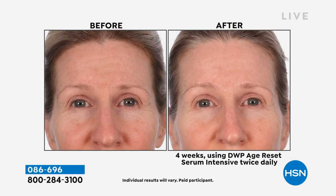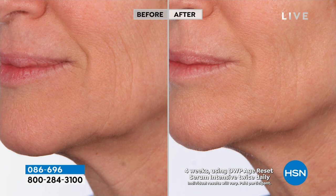I believe so strongly in Age Reset because of the technology inside. You are going to get some very specialized peptides, 10 of them. Nothing else like it. Then you are going to get a very high dose of niacinamide. And niacinamide helps with all visible signs of aging, and you're getting a high dose. Then you are getting NAD. Look up NAD on your computers for anti-aging. Check out the research that's been done at Ivy League universities on it.